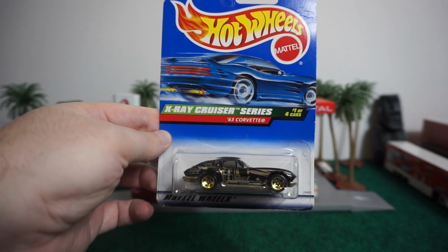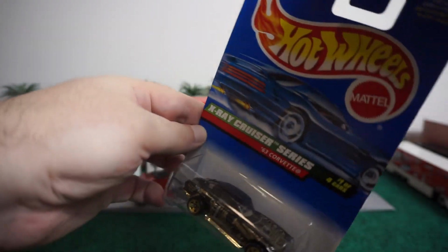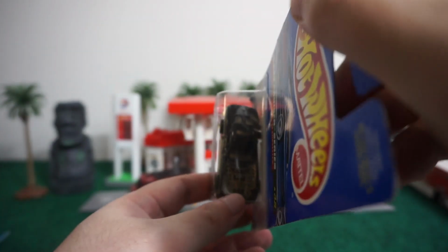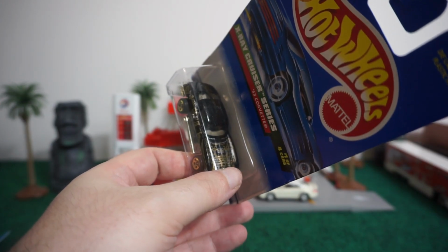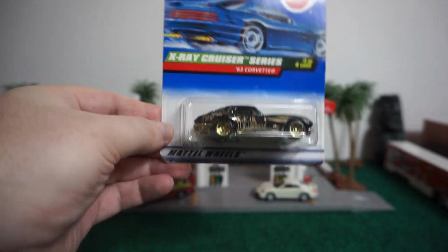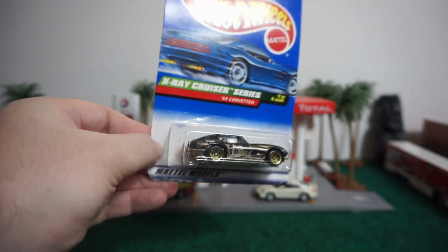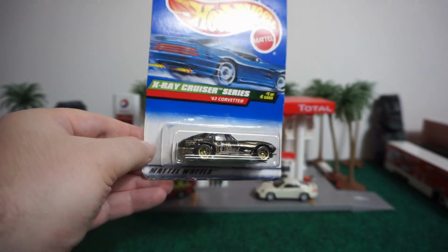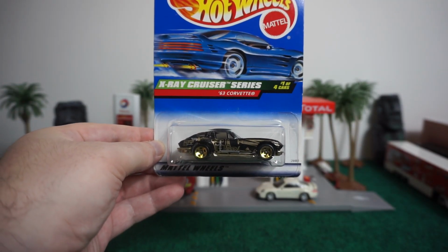You can see this one is from the X-Ray Cruiser series, and it's pretty neat because if you look at the tampos, it looks like there's an X-ray going on. You can see right through the car. You can see all the parts. I don't know if you can see with the glare here, but we'll take a closer look when we do the display. Probably a good chance there you can see the engine parts. It's a pretty decent looking car. It's got a little bit of weight to it, not too heavy, but I definitely like the gold around the car, especially the rims and the fenders. It looks pretty cool. So again, we'll take a closer look at this in a little bit.